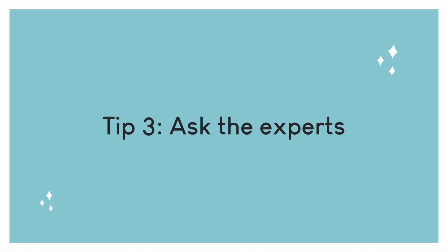Third tip is to ask the experts in your chosen country. Say you find a huge floral arch on Pinterest. So let's go back to that ceremony setup. Say you really want that floral arch. You want to know how much that specific floral arch costs you, then it's very easy to go to a florist within the chosen country and ask them for a direct quote for that specific arch.